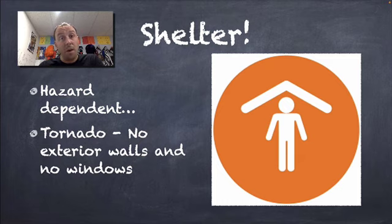And really the rules of thumb there are you do not want to be in a room where there is an exterior wall, so a wall that touches the outside. And you don't want to be in a room that has windows. That counts skylights too. So if there's a skylight in your room, you don't want to be in that room. If there's a window leading to the outside, you don't want to be in that room. And if there's an exterior wall, you don't want to be in that room.